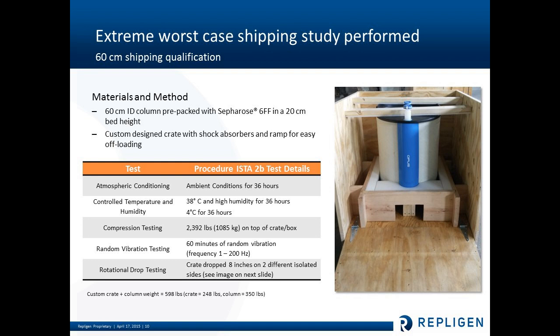And then we did a standard International Safe Transit Authority test, which the schedule of the test is up here on the slide in the table. So atmospheric conditioning, controlled temperature and humidity, compression testing, random vibration testing, and rotational drop testing. So really this is a worst case scenario for shipping, and it's designed to put a lot of stress on the packaging as well as the column inside.